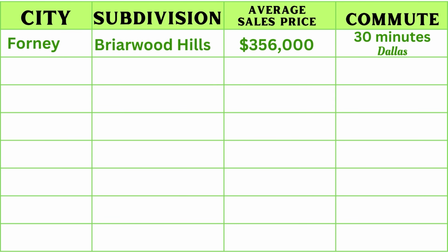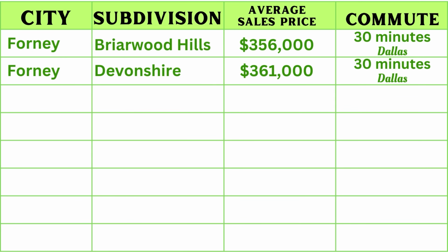If you're wondering if Forney is a good fit for you, the average sales price in Briarwood Hills is $356,000. In Devonshire, the average sales price is $361,000. In terms of a commute, you're looking at around a 30-minute drive to downtown Dallas. Now, you may have noticed both subdivisions are very close in price. And in fact, the city of Forney as a whole has a median sales price of $349,000.